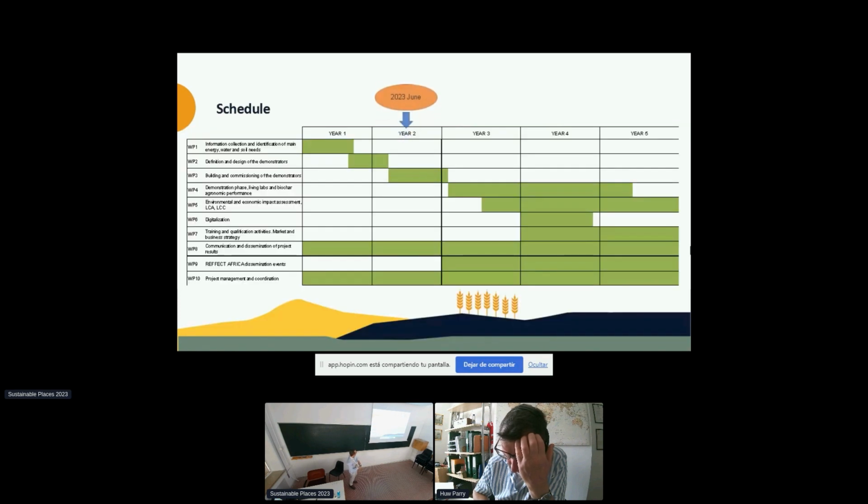Just to give you a very quick overview of our timeline, it's a long project. It's going to last 5 years. We are now in the middle of year 2. We have collected information on site. We have designed the demonstrators. We are in the procurement phase, so collecting components from different places in the world.